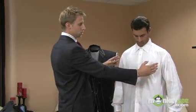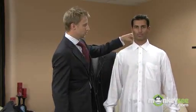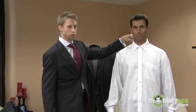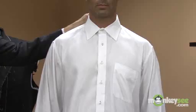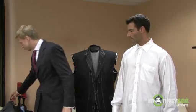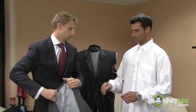And the shoulders fit pretty well, and the neck fits pretty well also. You ideally want to get about one finger in there. If it's too tight, obviously you're going to strangle yourself. If it's too full, it looks sloppy. Next thing we'll do is talk about the suit and how it should fit. The jacket.